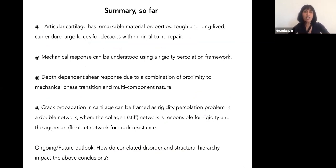So I hope I have given you, I've showed you some vignettes to suggest that articular cartilage is this really interesting and remarkable soft tissue, which has these interesting properties in the sense that it has very little regenerative capacity, but it's very tough and long-lived, right? And it can bear really, really large forces, right?